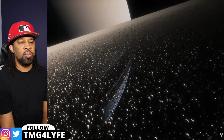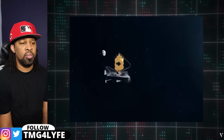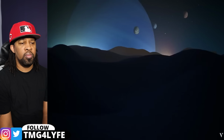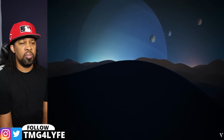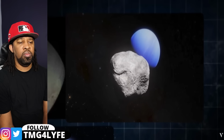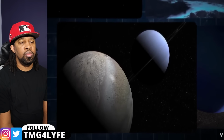Adding to the intrigue of Neptune's ring system, the James Webb Space Telescope also captured images of 7 out of Neptune's 14 moons. Neptune's moons are categorized into regular and irregular groups. The Webb telescope managed to photograph 6 of the regular inner moons. Some of these moons, like Despina and Galatea, play crucial roles in maintaining Neptune's rings by acting as shepherds, guiding and shaping the dust around them.